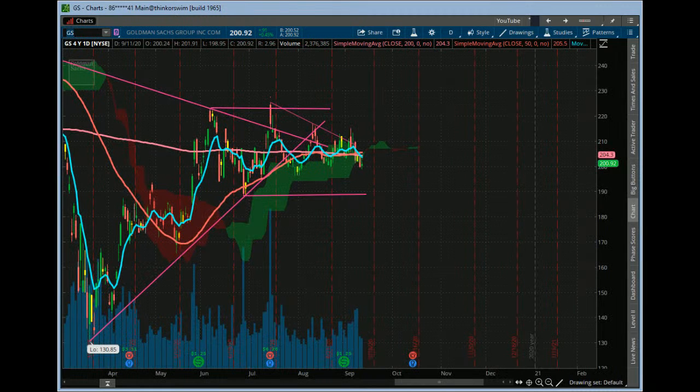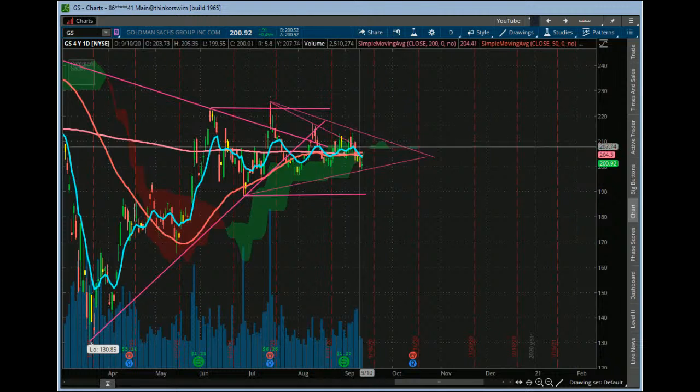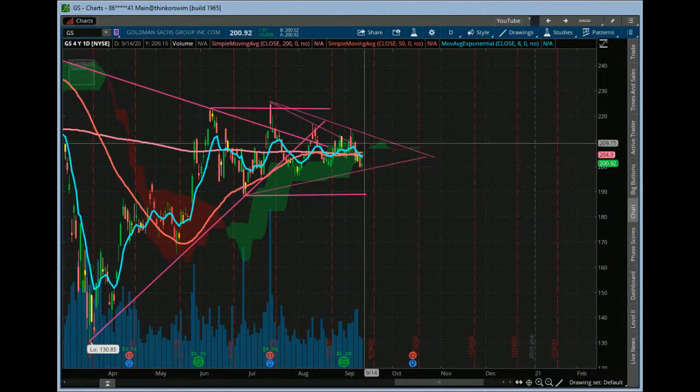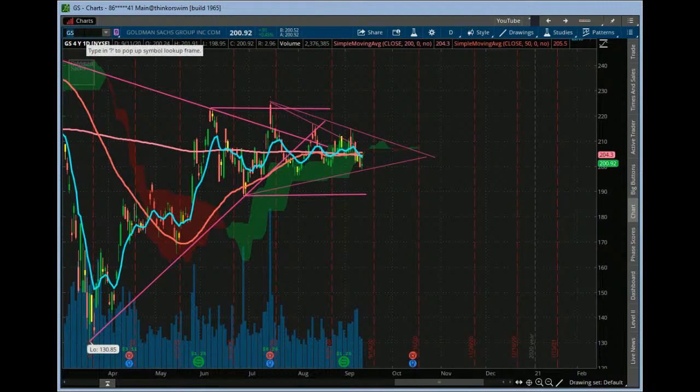Let's take a look at GS. So Goldman, again, just super duper choppy right now, right? These financials are really important. We'll be talking about this sector this week, kind of triangulating this area right here. We're back below the cloud, below the 80 EMA, which is below the 200. The 50 is still above the 200, right? It's just a super duper choppy area right here. We need to see some breakouts out of these levels, right? So need some good news.